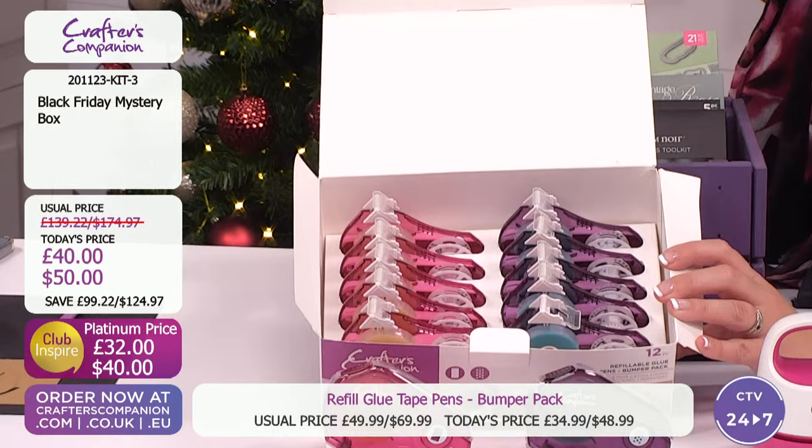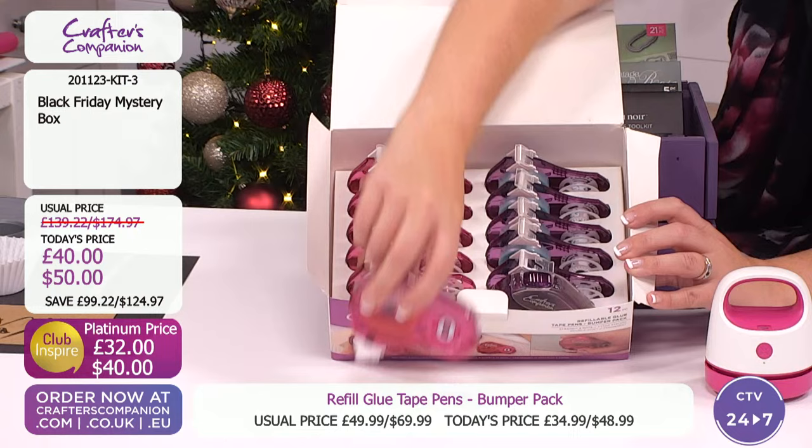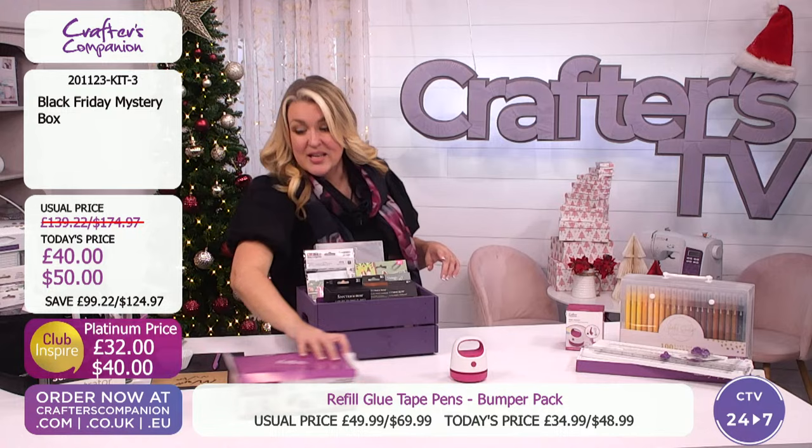So in the new year, we will be launching the tape pens on their own. But all we've done is this special big bundle box for Black Friday. So that's the only, as we call it, SKU, the only item you can purchase at the moment with them in, which is why it's a phenomenal price. Just got to remind you of that, phenomenal price. While stocks last, the new shipment of the tape pens after this one doesn't come till the new year.